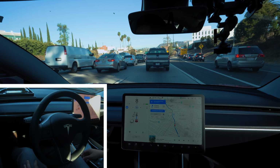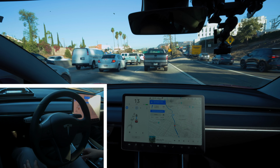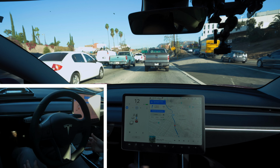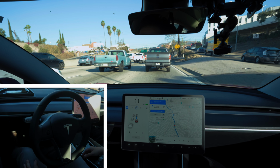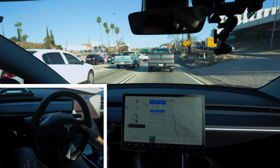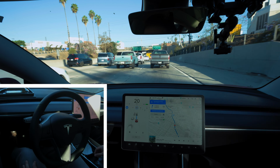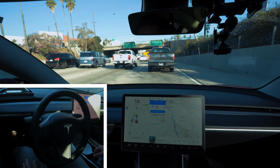Okay, so we're definitely in some heavy Los Angeles morning rush hour traffic. It's actually 8:32 a.m. right now. Conditions are about 77 degrees, but we're going about 10 miles an hour, very, very slowly. We're passing the East Hollywood or Hollywood area up the 101 North. We're going slowly here, about 20 miles an hour now.